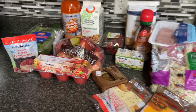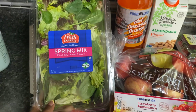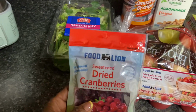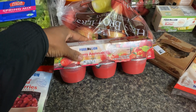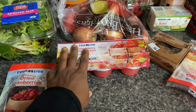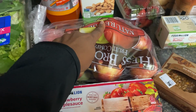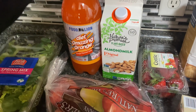$69. Okay. I picked up some sweet dried cranberries to go with this spring mix for some salads. This was like $2.99. Oh, no, this was like $2.28, and this was $4.69. Strawberry applesauce. I just eat this whenever I'm feeling a little nauseous or something, if I just need a little something. $2.20 something. Gala apples were $3.99, the cheapest ones they had. Picked up a diet orange for $1.48.